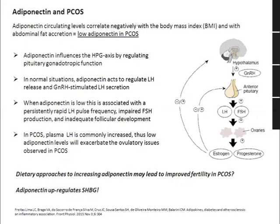Adiponectin influences, so we go back to how adiponectin then leads to improved fertility. If we look at how adiponectin actually influences the hypothalamic pituitary gonadotrophic axis, when adiponectin is low, we get a persistently rapid LH pulse frequency, and we have impaired follicle stimulating hormone production. So this all goes back to how we have inadequate follicular development.